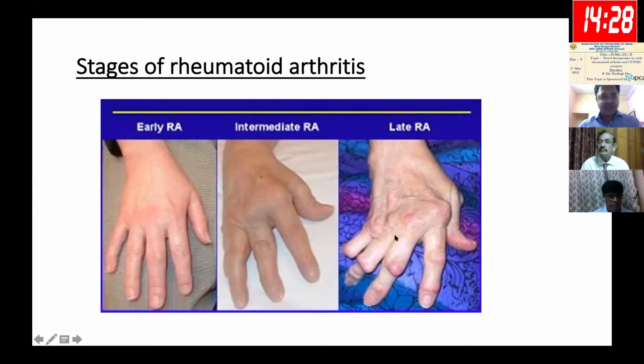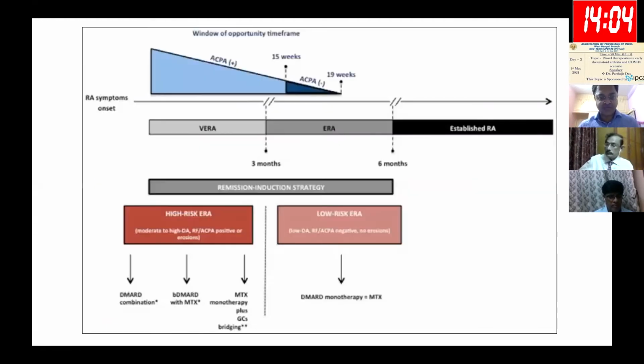So these are the stages of rheumatoid arthritis. In the early stage, you can have puffiness around your fingers and a bit of synovitis around the MCP and PIP joints. If it's not treated at this stage, it will gradually develop into intermediate rheumatoid. You can see some subluxations of the joints and quite a few swollen joints. And again, if it's not stopped at this point, it will develop into chronic deforming rheumatoid arthritis. A patient has a lot of functional disability at this stage.